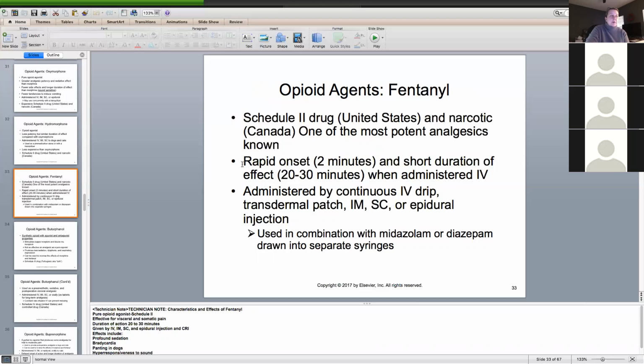This is the key problem, and I told you guys when you study, what are key differences. Fentanyl only lasts about 20 to 30 minutes. It has to be given IV. Well, I will back up. It's a free country. You can give it in the muscle. The problem with giving IM fentanyl is it only will maybe get you an hour in the muscle, maybe not even. And how many of us want to give a dog an IM injection every hour?